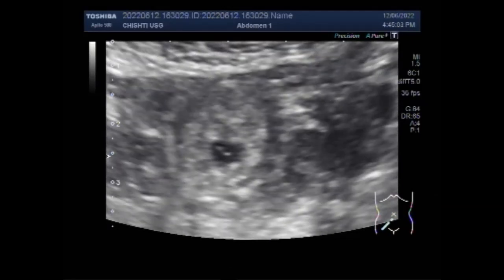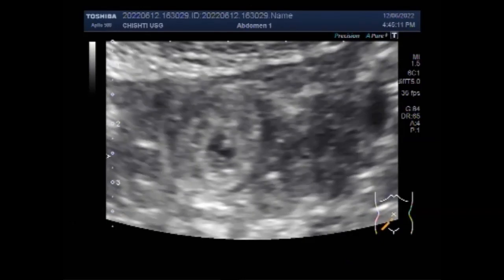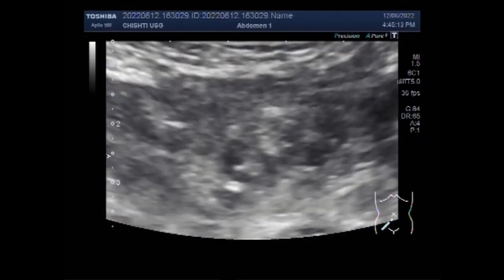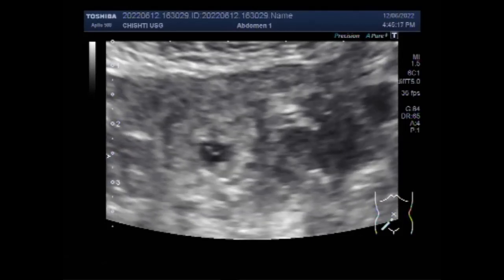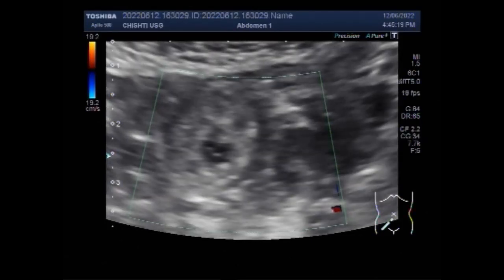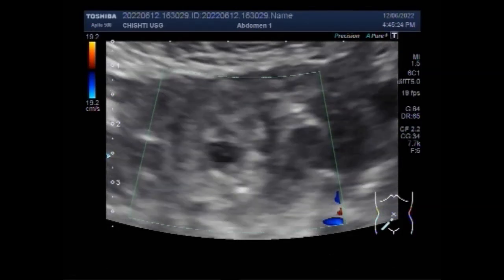Now you can see a small yolk sac in the gestation sac seen in the right ovary. And free fluid is also seen in the lower pelvic cavity and in the Morrison's pouch.